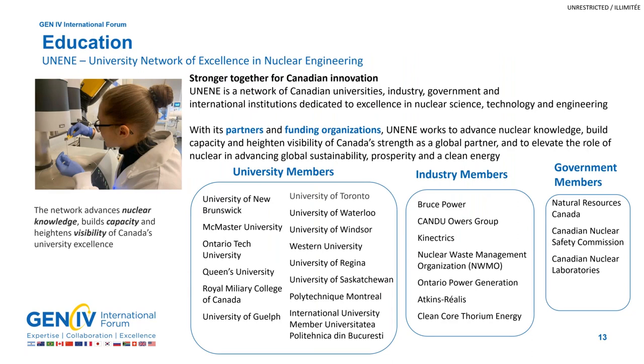So we have in Canada what's called the University Network of Excellence in Nuclear Engineering, or UNENE. This is a partnership between industry, universities, and governments whose objectives are to provide a supply of highly qualified people, HQPs, also to support, fund, and coordinate nuclear research and education in the universities, basically to address industry needs.